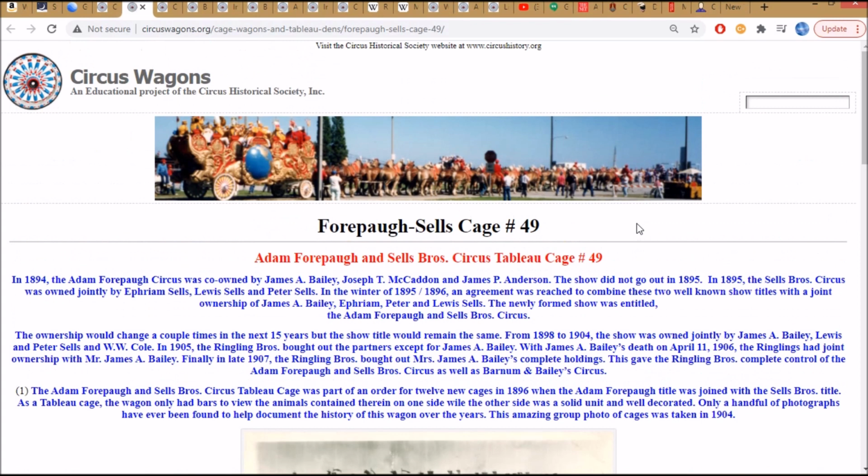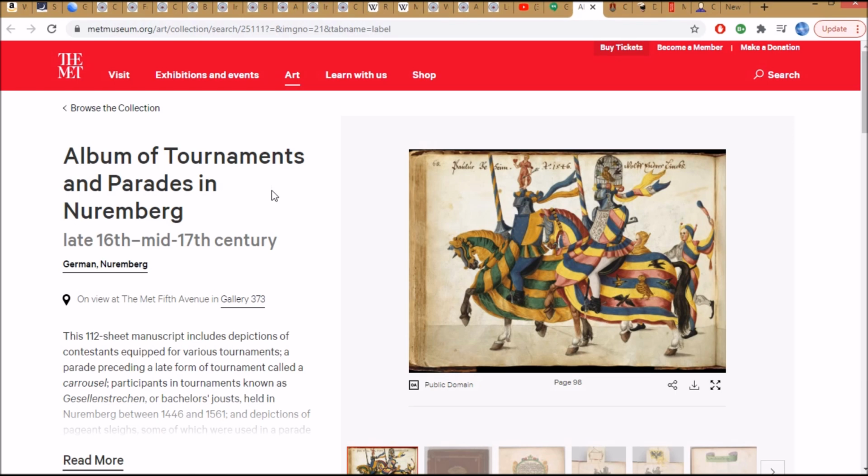It's a bit early. Now I want to talk about my little animals. So I found this album of tournaments and parades in Nuremberg.